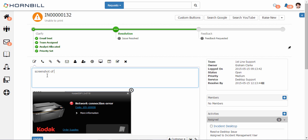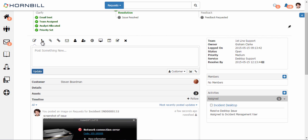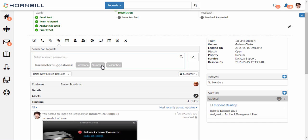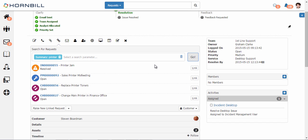We can schedule callbacks, we can add or drag and drop attachments, we can search for and link related tickets and knowledge, send emails, change priorities, etc. All of this activity is recorded in the ticket timeline and is both visible in line and chronologically ordered, but can also be filtered to look for specific content.